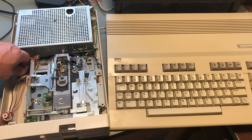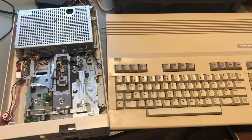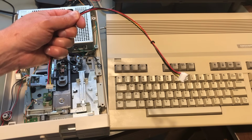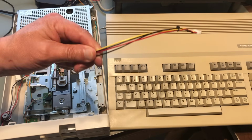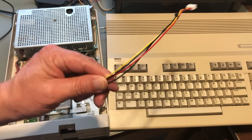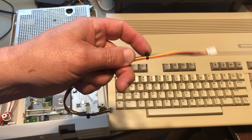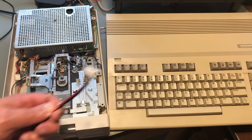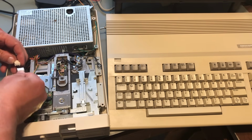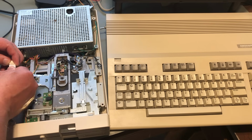So what I had to do was, this is the power here. I disconnected the power, and then I made an extension for it. I used Molex connections and everything, and I almost even got the wires the right color, but I didn't have brown, so I used yellow. I even used zip ties, so it's basically factory. Now, what I didn't do is use the right size connector. If you take a look at this, it doesn't actually plug in there. It almost fits, but not quite.